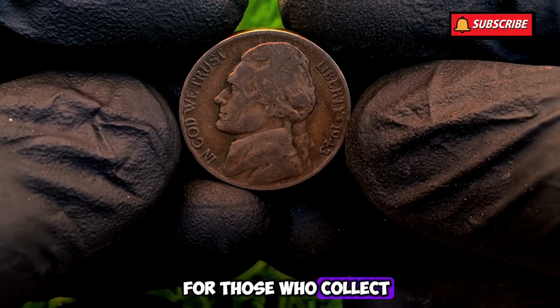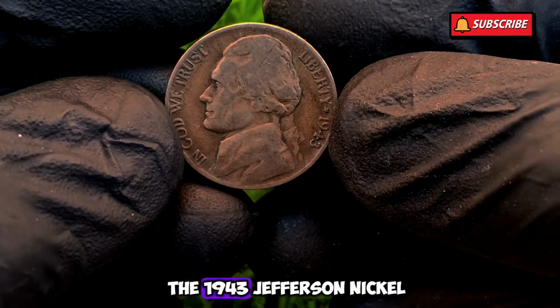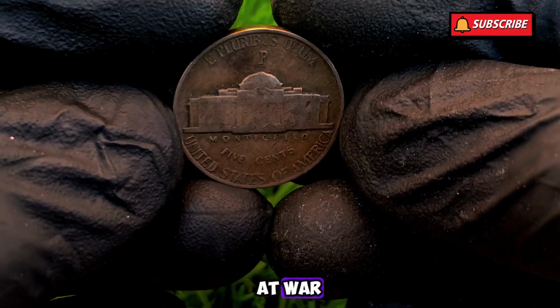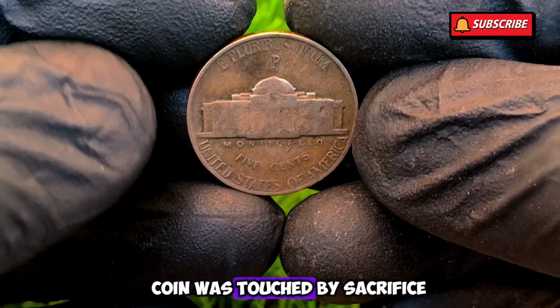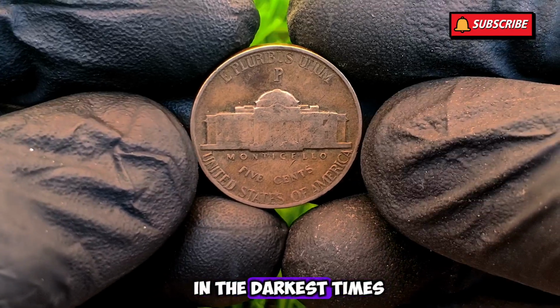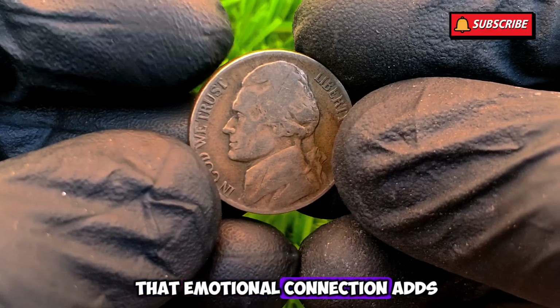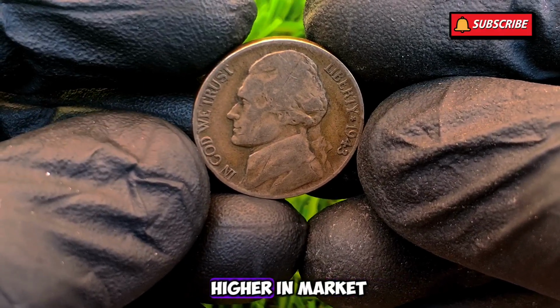For those who collect, it is not just about money, it is about history. The 1943 Jefferson Nickel carries the weight of a nation at war, when every resource mattered, and even the smallest coin was touched by sacrifice. To own such a coin is to hold a piece of resilience, a reminder that even in the darkest times, beauty and value can emerge. That emotional connection adds another layer of demand and drives its desirability higher in the market.